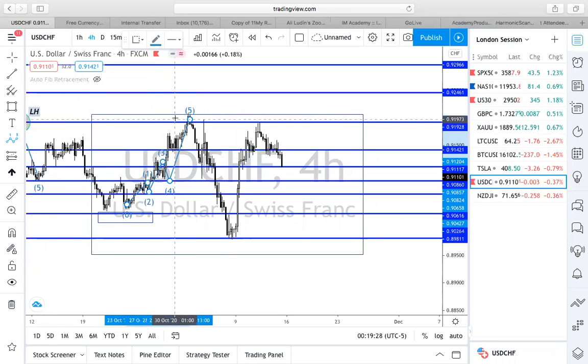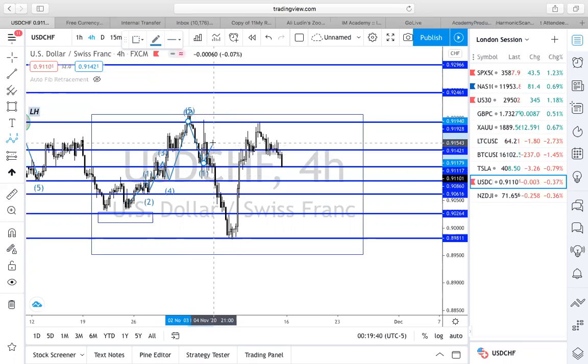Uptrend. As you can see, it hit a pivot high right here. Pivot high and it reversed. Right. So a downtrend starts with a high, a low, a lower high, and it actually continued to go down, right?